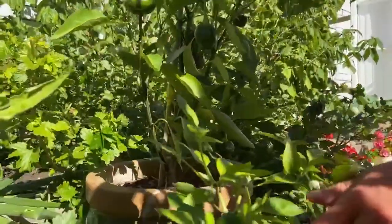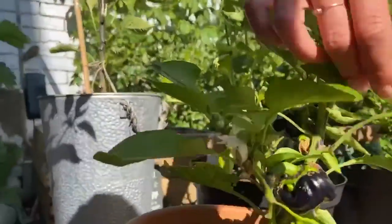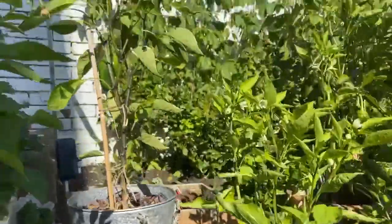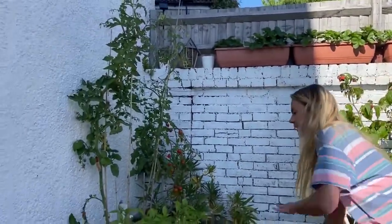Nothing's really turning. No, yeah, look, it's going. The big one. Looks nice. And these ones over here are just starting to turn, ripen a little bit more. Oh, look, it's purple. I think that actually ripens red. But they start out purple. So loads of peppers.